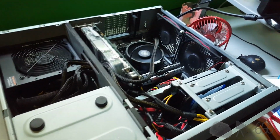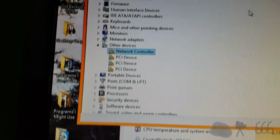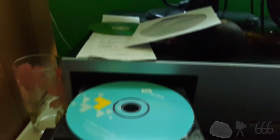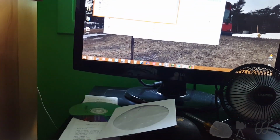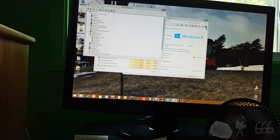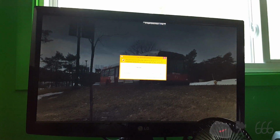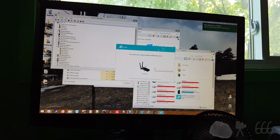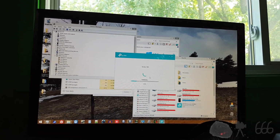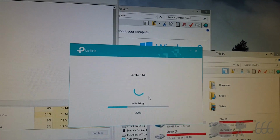So let me button this all up and get this all set up back the way that it's supposed to be. Well, this is a little unexpected. I have to use the CD to install the network card. It may even be the same CD as the one for the other one, I don't know, but I shouldn't have to do that, since we already had a TP-Link network card installed. Well, we only have one option. Well, maybe it's a slightly different disk.